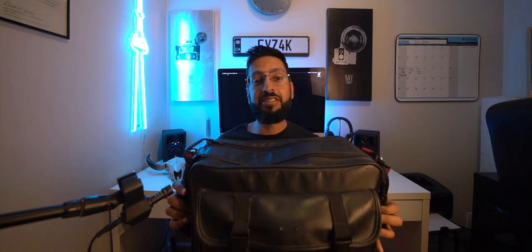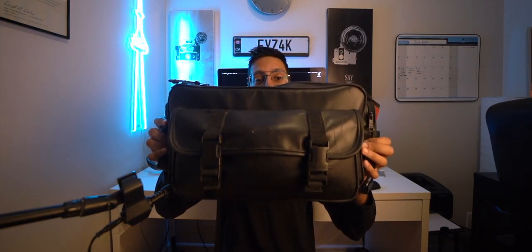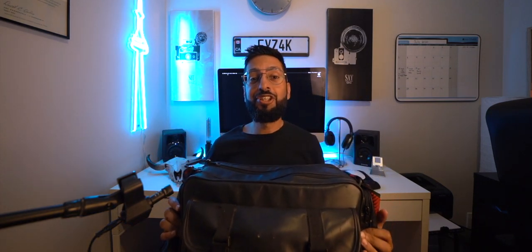So to give you an idea, this is what the camera bag looks like. It's huge, okay? And this is not the one that you carry over your shoulder. This is one of those handheld cameras, the personal camcorder type of cameras. So let's get this open. Oh, all right.